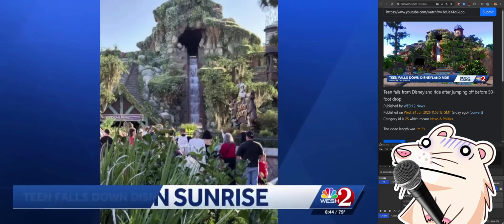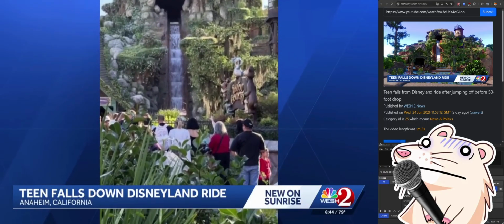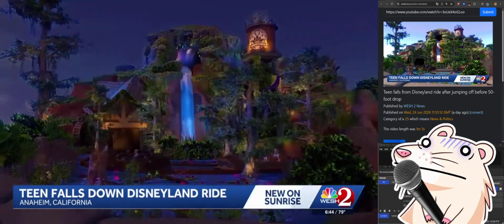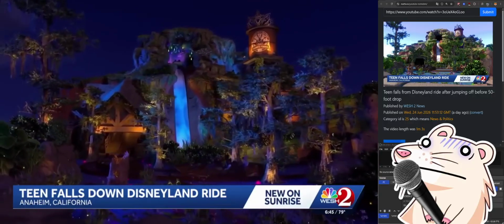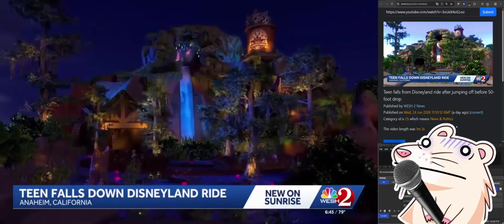NBC News got this photo of guests looking on at the waterfall right after the teenager fell. Cast members immediately stopped the ride. We're told the boy was taken to the hospital as a precaution, but has since been released. So essentially, he just tumbled down the waterfall. Yikes. It's incredible that he's okay. The ride reopened the following day after state investigators found there were no operational issues. It is worth noting that Magic Kingdom's version of the ride has a lap bar, so we do have that in place here, while Disneyland has no restraint. Incredible.